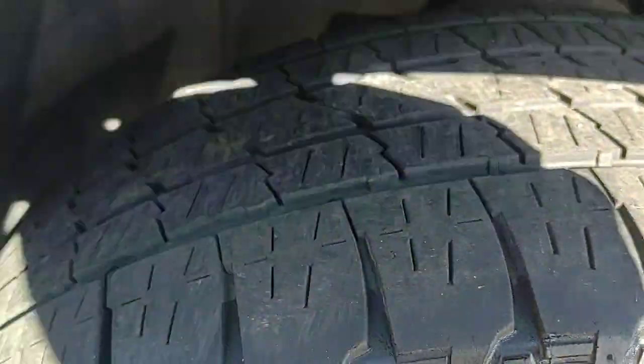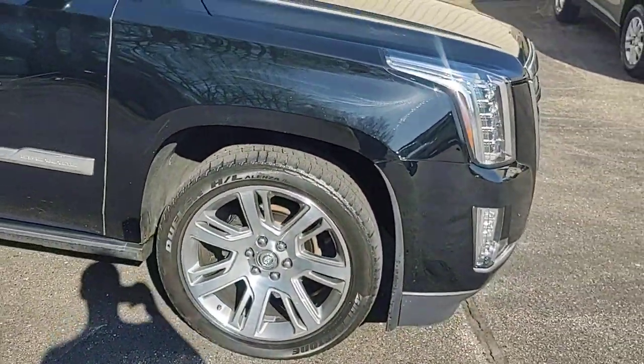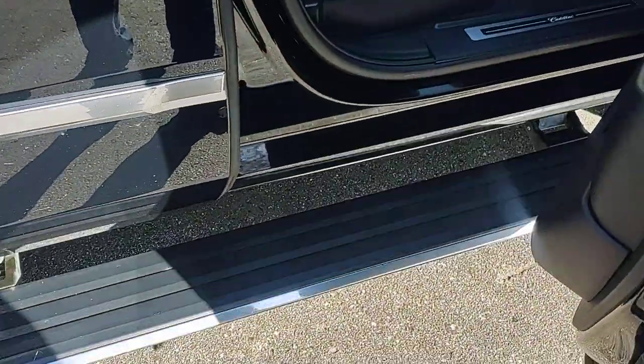Look here, you can see the tires. I'd say the tires there are about 60 to 70% tread life left, probably closer to 70%. The truck does have power running boards.